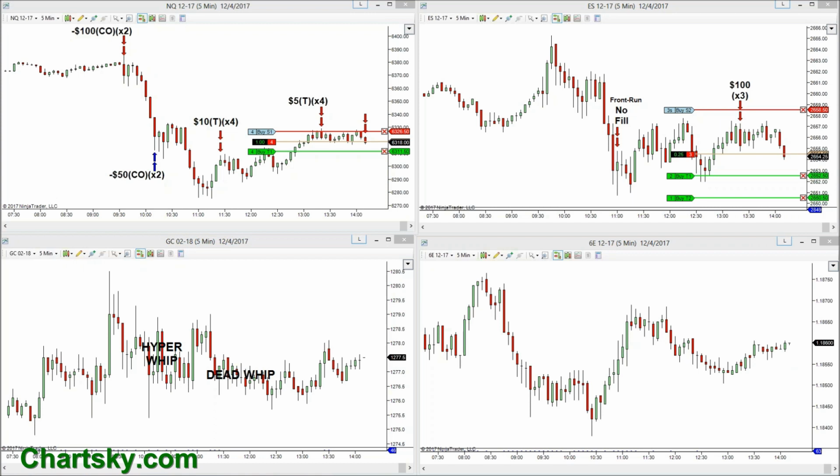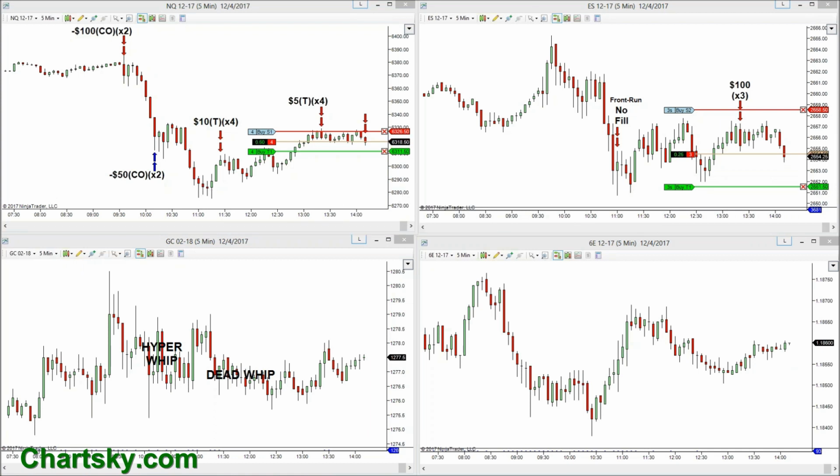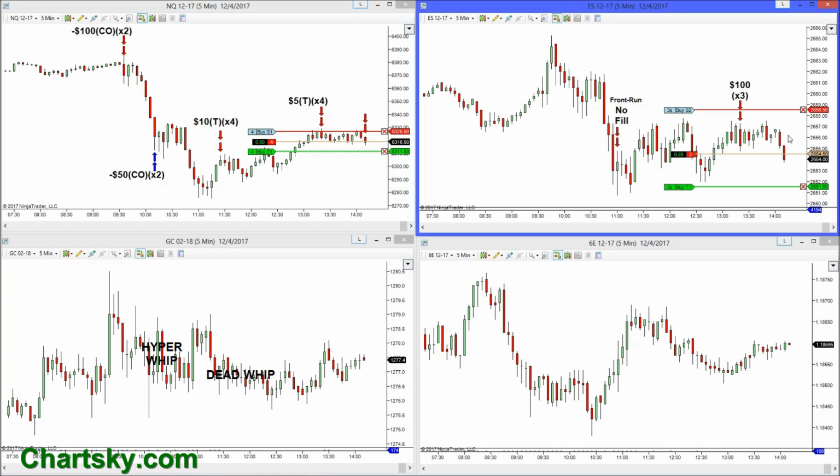2 points in the S&P, 30 ticks in the NASDAQ. This is what we've been waiting on, price to tip its hand. 3 points in the S&P. 30 ticks in the NASDAQ. Still on a double, but this will turn out to be a nice add-on day. If we can get both of these, it'll push down. Whoops. Mark this guy up.